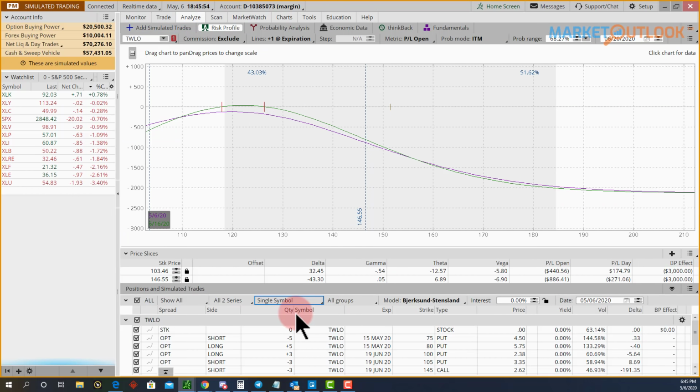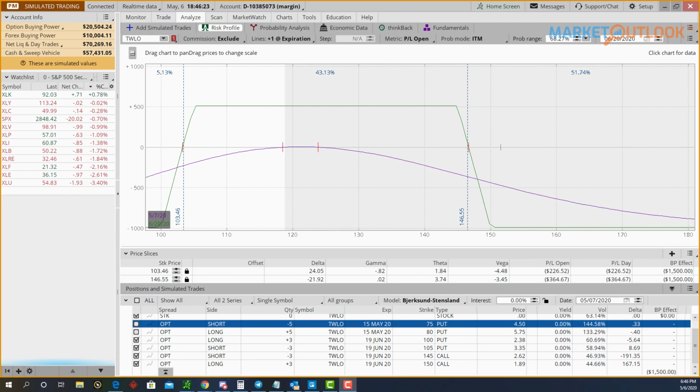If I were to come to a single symbol here and take a look at its trade, you can see we sold. We still have that long put that's going to close out. This is from a class trade that we did way back when, kind of a flyer that we've held on to because of the reward to risk ratio. But this is the new trade that we put on, selling the 105 put vertical, selling the 145, 150 call vertical. That's where we're at right now.